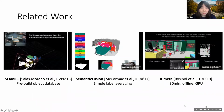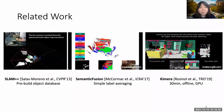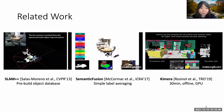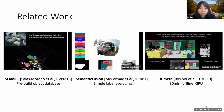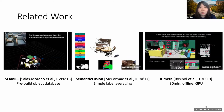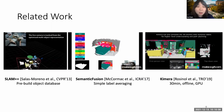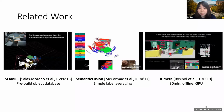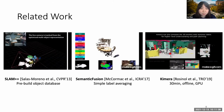In recent works on semantic mapping, we have well-known systems such as SLAM++ that can build an object map of the indoor environment. However, it needs a pre-built object database. We also have SemanticFusion, a system that can build a semantic map in a room-sized environment. However, the semantic information here is only incorporated by a simple label averaging. And more recently, a system, Hydra, is able to build a scene graph at the scale of a building, but it needs more than 30 minutes offline computation using GPUs.